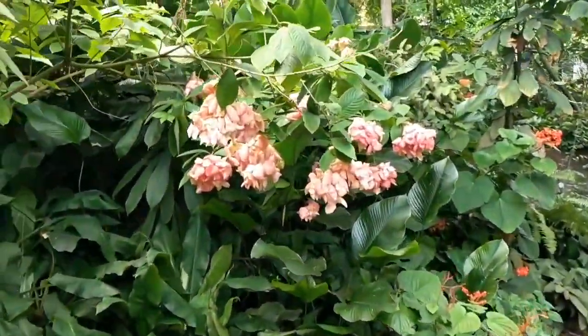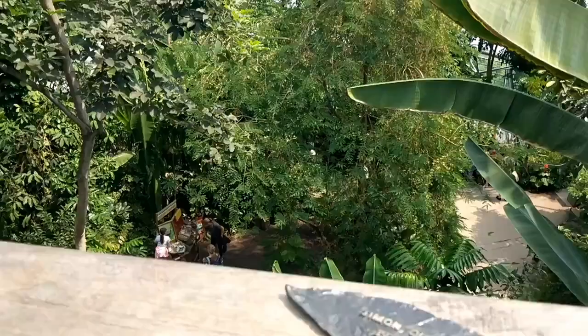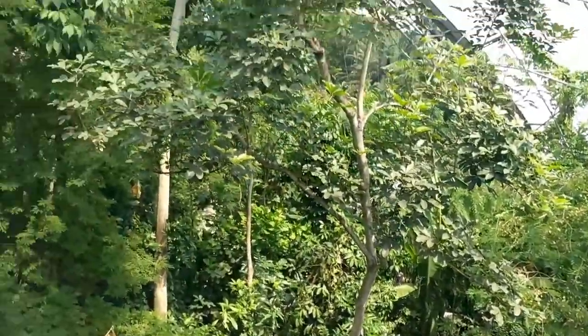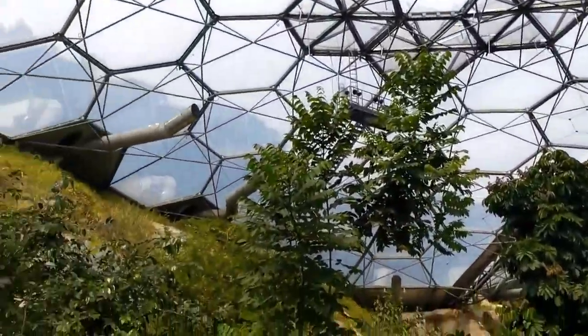But guys, I'm telling you, I'm sweating behind this camera. Okay, I'm checking out the cool room. So if you get heated up, be like me, go to the cool room. So now I'm up on this walkway up at the top. Really stunning. Okay, I've exited, I can breathe again. That was really awesome. Worked up a sweat. Now it's time to go have a scenic lunch here in Cornwall.